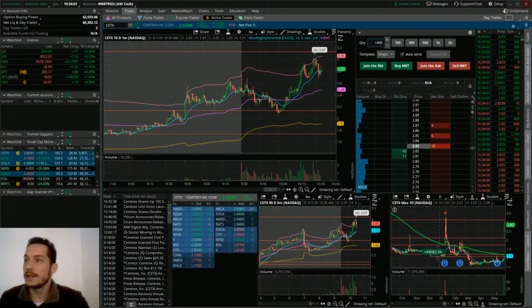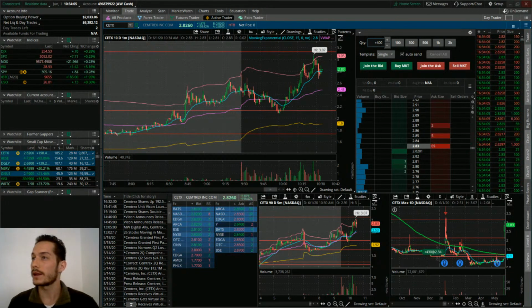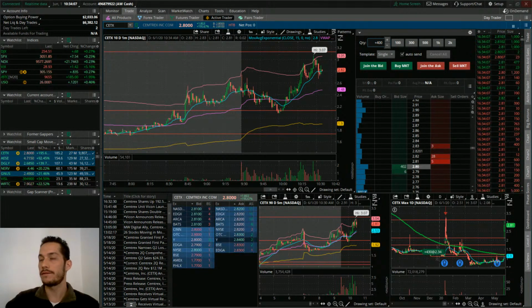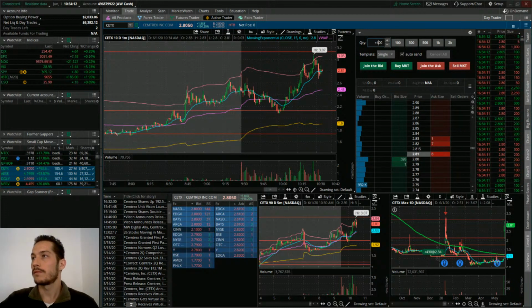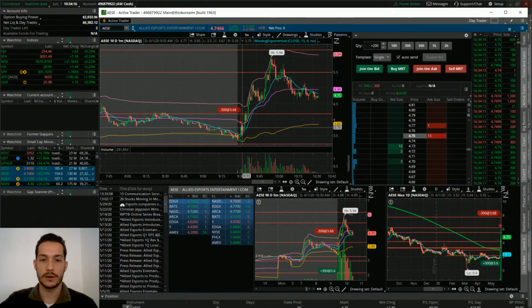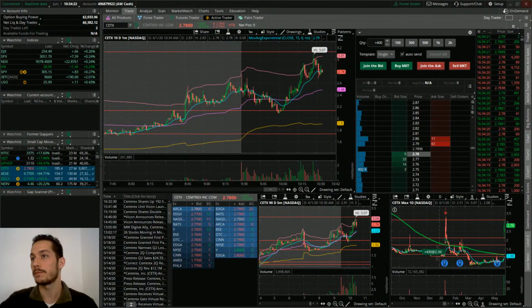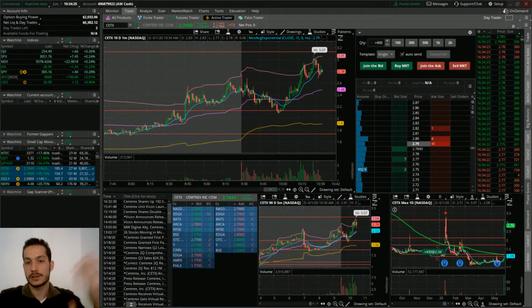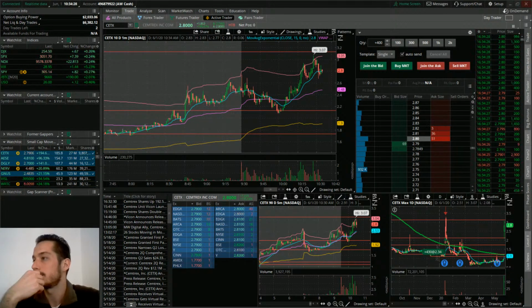Really nice clean setups we had today. I'm a little disappointed I didn't get a little bit more aggressive. I think I could have finished all of my trading before 10 o'clock with AESE alone. Buying again here above VWAP on this flag pattern, and then being done, having 3 trades and just wrapping it up there. That's kind of where my mistake lied today.